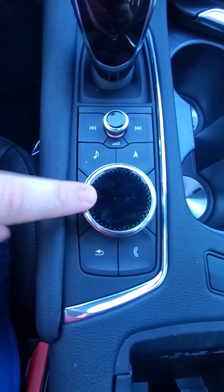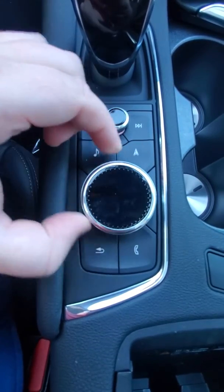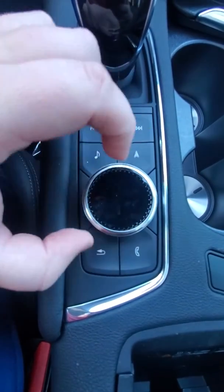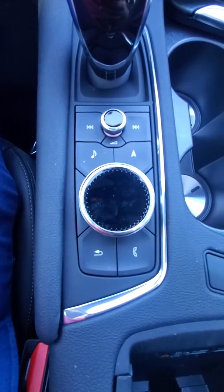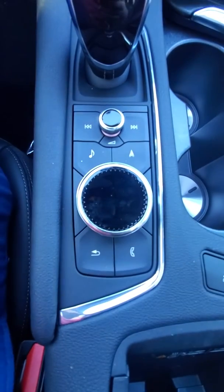You can use it almost like a mouse. So you can twist it, you can click it, and then you can also move it side to side and up and down to select different parts of the screen. It's actually really intuitive and really easy to use. And then the buttons around it just take you to different portions of the screen.